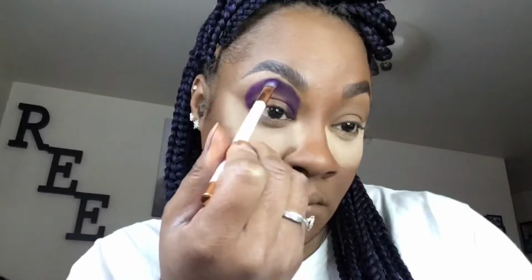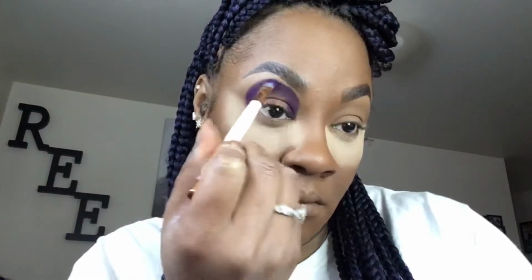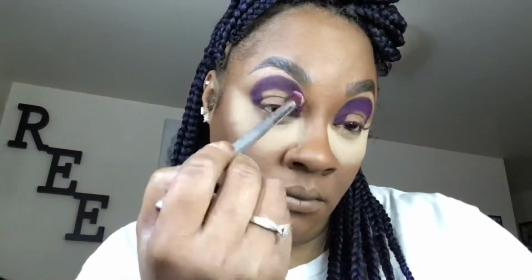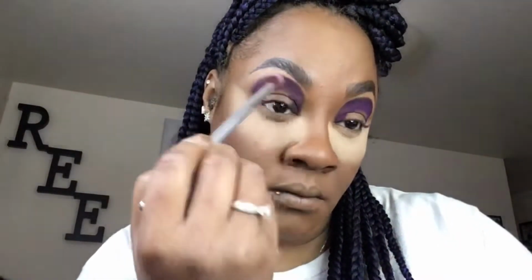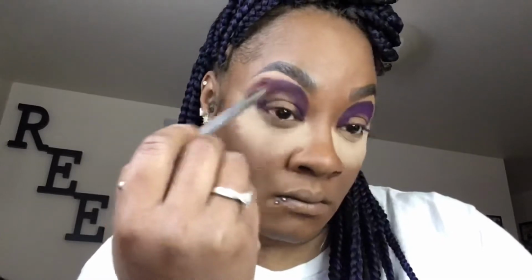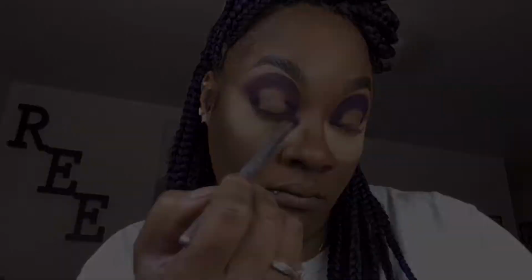You can use any dark color you want, as you saw in the picture before. It was a brown and pink that I did last year. So once you pack it on there how you want it, buff it out a little bit so the lines aren't that harsh, and that's just pretty much what I'm doing. And buffing it into my outer corner to give it more of that triangular shape, because it's not a halo look. Now I'm using this makeup remover.